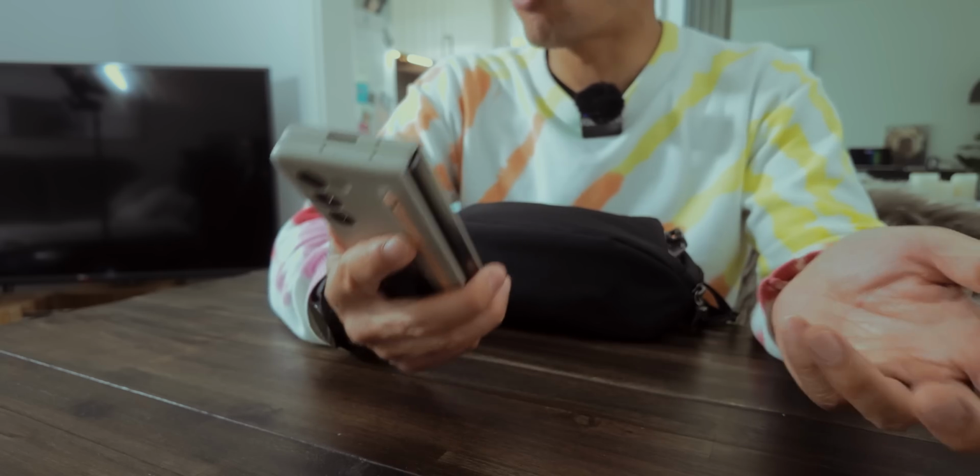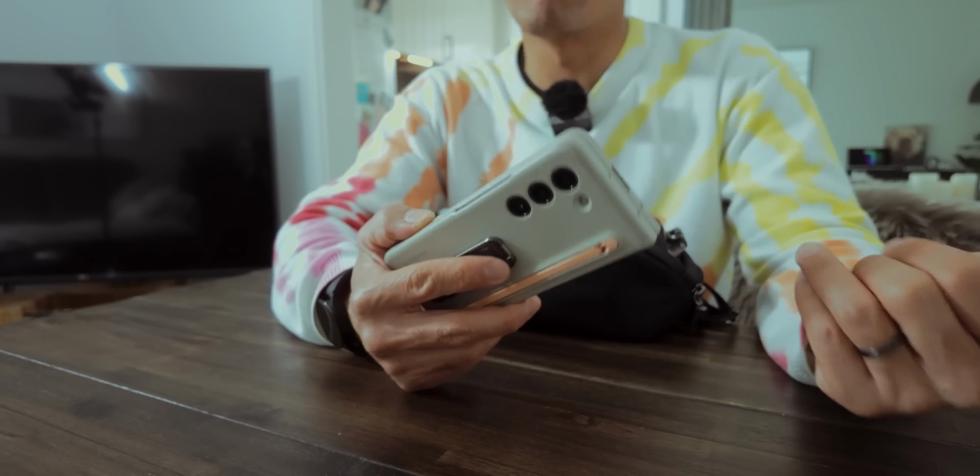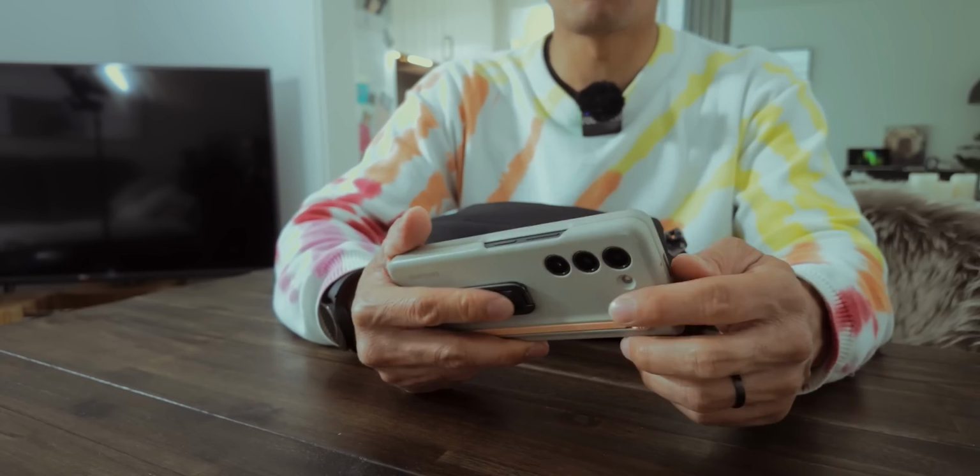I love this phone. If this breaks, then I will just get the Fold 6, and hopefully by that time there is the Fold 7 and the Fold 6 will become cheaper. This is not a cheap phone.